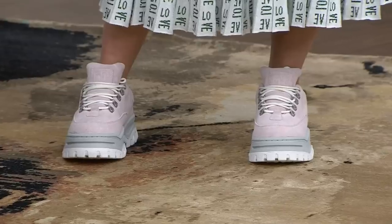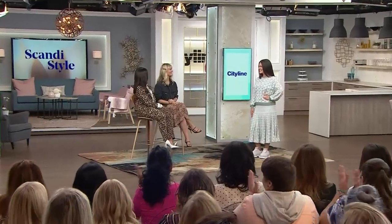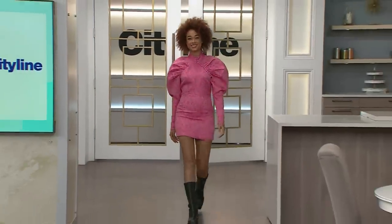The dad shoe. These give me kind of Spice Girl vibes, I would say. Absolutely. And this has almost got a bit of that hiking boot feel to it as well. It's very cool. They're large and in charge, these shoes. Absolutely. Thank you. Looks great. Stomp out of here. Very cool.